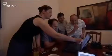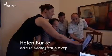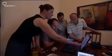In addition to security concerns, there's plenty of hazardous terrain to navigate. This is an area that's been a bit tricky in the past. I've got a few gaps to fill in around here, and then that's the traverse that we finished yesterday. Helen Burke is the newest member of the team. It's her first international assignment. It's fine white sand and it's really easy to get stuck in there.